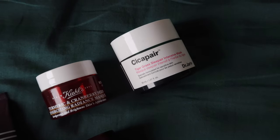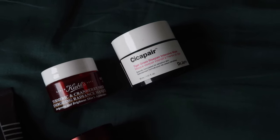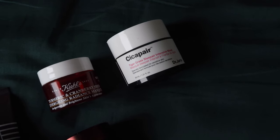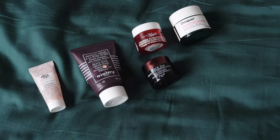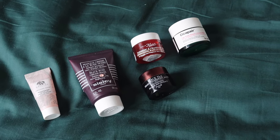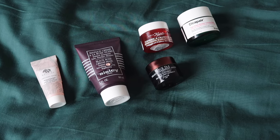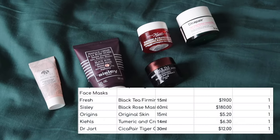And then last but not least, I used up the Dr. Jart's Cicapair, which actually left my skin quite red, although it's supposed to be soothing and repairing. I don't think it really agreed with my skin all that much. I would have to be quite inconsistent with using it. It was something I would use once a fortnight or whatever just to get it used up. So I don't think I would repurchase that one, but I am very pleased to have used them all up.